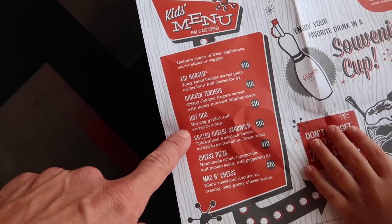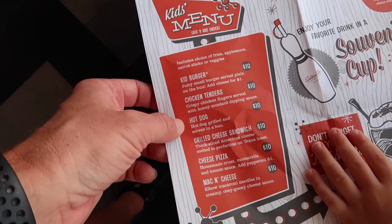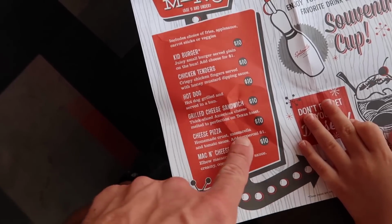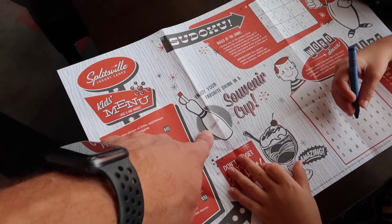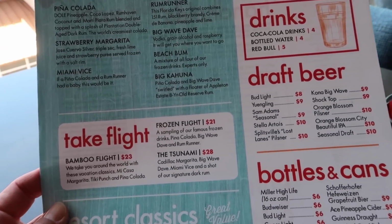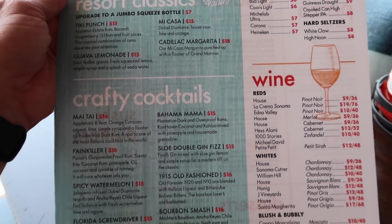Like I showed the other day, this is a pretty extensive menu. We're gonna get Jackson a hot dog. He loves hot dogs. We're just gonna get that here, but this is a pretty good kids menu actually. Everything's $10. Or you could add pepperoni for $1 to your cheese pizza. Don't forget this milkshake or a souvenir cup. And of course there are lots and lots of drinks that you can get. A lot of drinks actually.